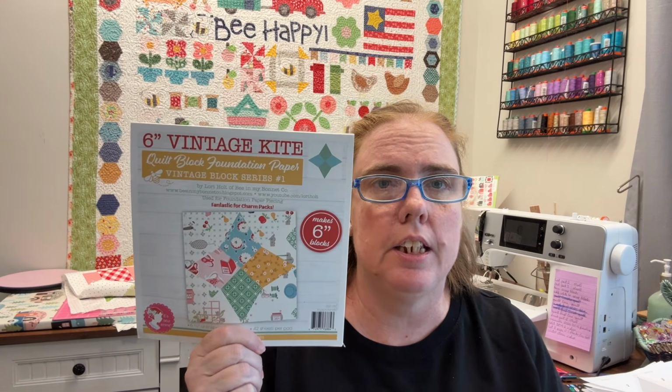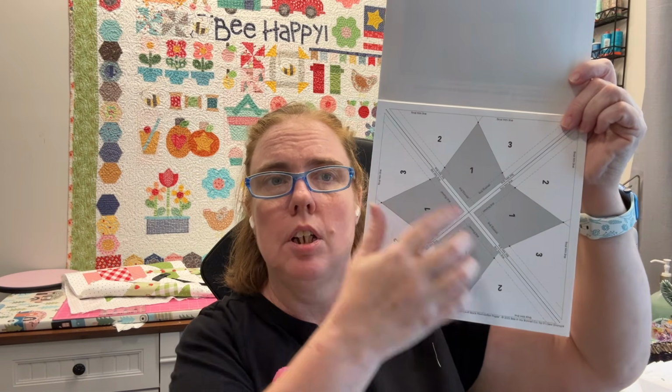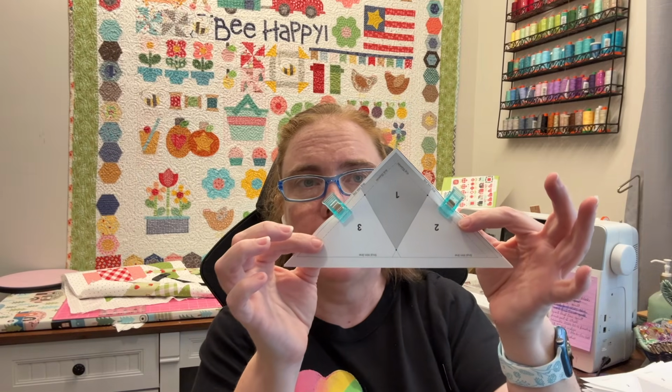So for my after quilt, I have been paper piecing these Vintage Kite pieces, and it takes several to make a large quilt. It says these are great for charm packs, and that's true. I use scraps for mine. I cut it about 3 by 4, I think is what it says. Essentially you open it up, you take 1 piece of paper and you cut it into triangles, and you get a shape like this.